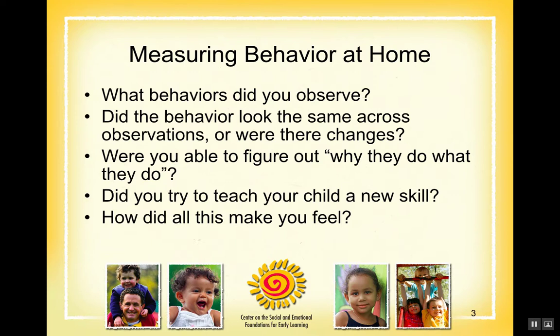Maybe you tried to teach your child a new skill, such as the turtle tuck technique, or you read a book to your child about emotions and discussed his or her feelings using some of the new emotional vocabulary words you taught your child. If you were able to try any of these new activities, give yourself a pat on the back. You are now ready to face the challenge.